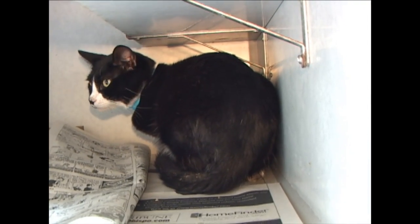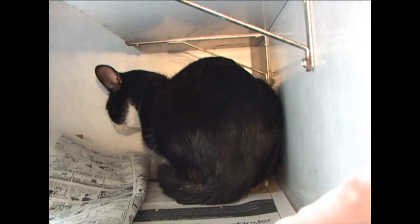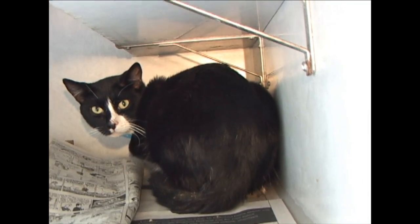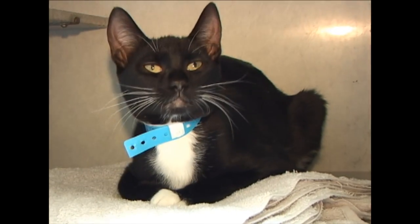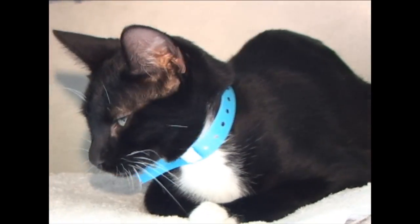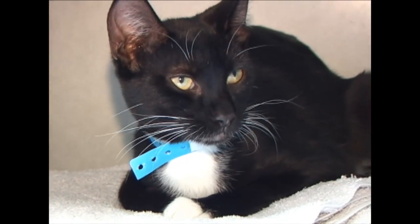You're looking at Jimmy. Jimmy is just about a year old. He is black and white, as you can see, and ID number 187847. That's Jimmy, 187847. Here's a handsome boy. It is Timmy. He is just about a year old. Seems we got a lot of black and whites and blacks here today. Timmy's ID number is 187846. Timmy.